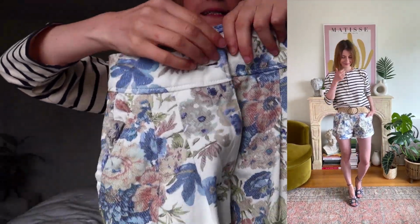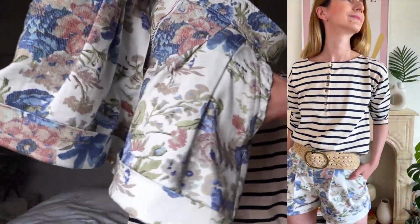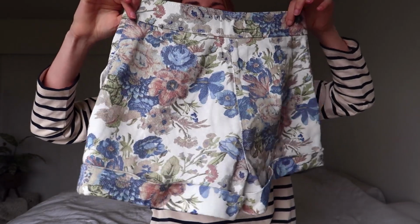You have a button and then you have like a zip fly. There are pockets on the sides and the back is completely, you know, kind of like clean and simple. I really love this pattern.